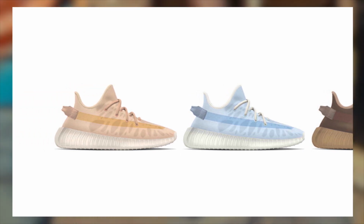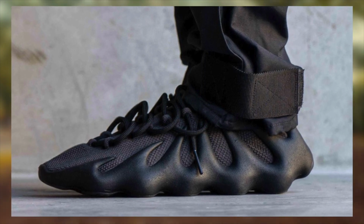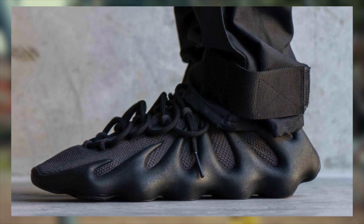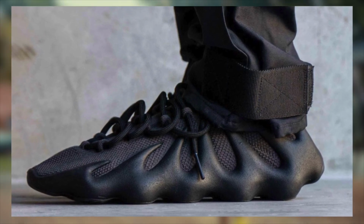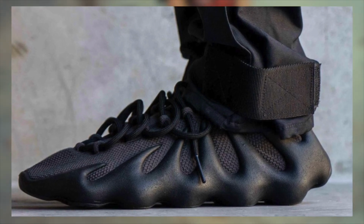Then on June 25th for $200, the Yeezy 450 Dark Slate will be dropping. Expect these to be very profitable with a great margin as well. Evidently, Yeezys are playing a pretty big factor this month, but there's obviously much more than that too. It's just coming all together to be the perfect storm of a month.